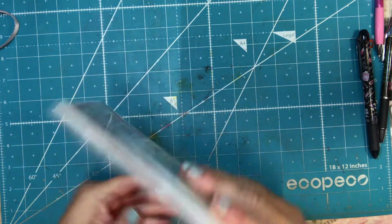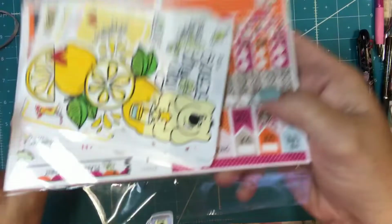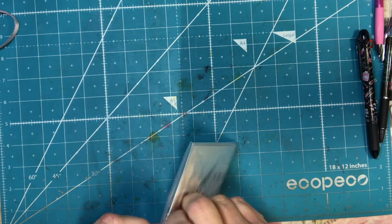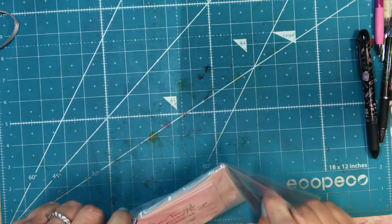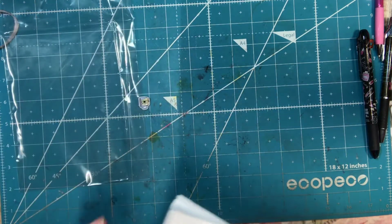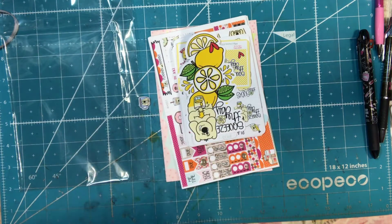She has a little coffee cup back here. They're just so cute. Her little dog is adorable. And you know that I love some critters. And she gave me a little note with the receipt that says, thanks Tammy, happy planning, Manny. So they are really cute.